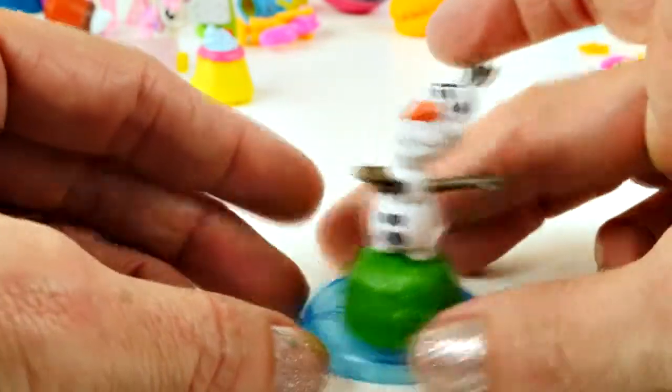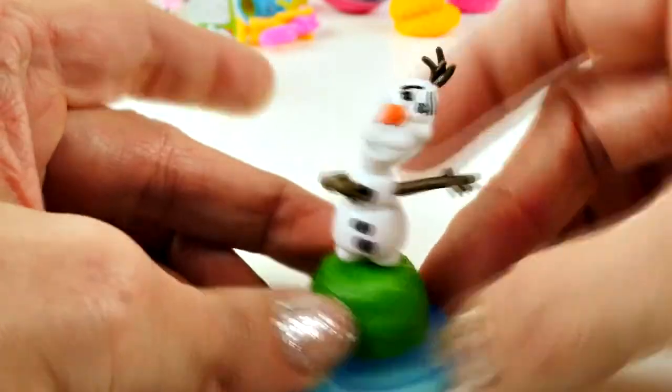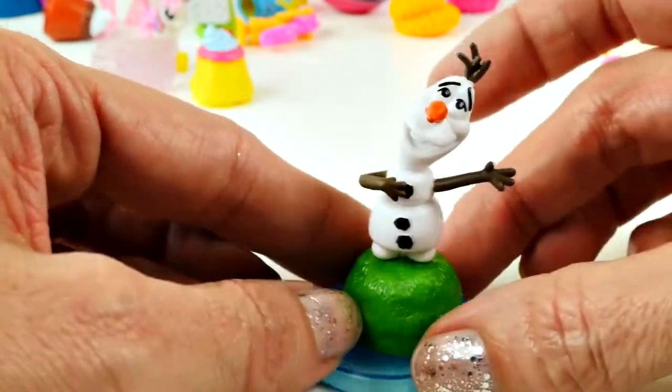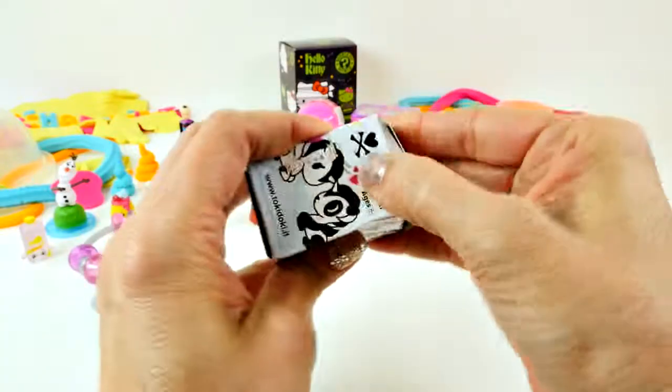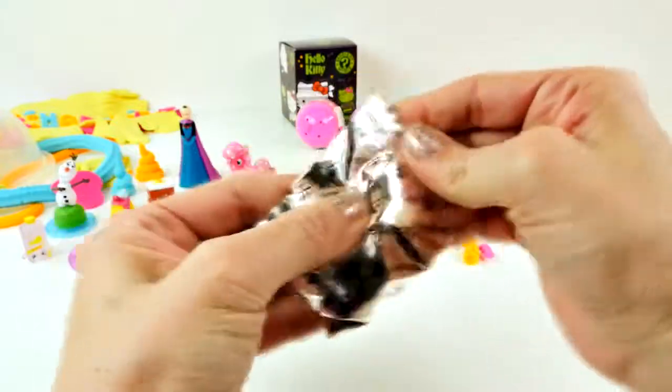Not in this video, of course. This is the only one I have in this video, but I opened some of these the other day and I got a different character every single time. Every single time. Oh, he's a cutie. Is it just me or am I getting like the best surprises ever? I feel really lucky. I don't know how Seth and Brandon did this.